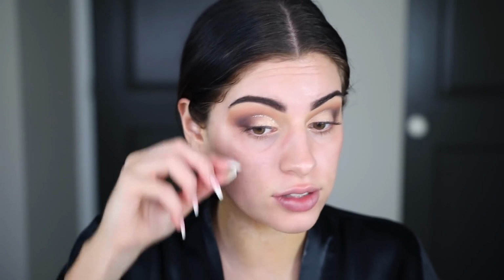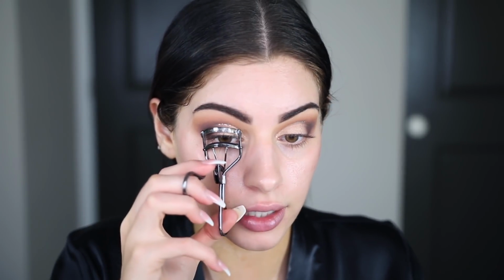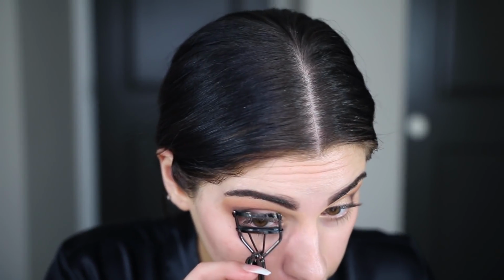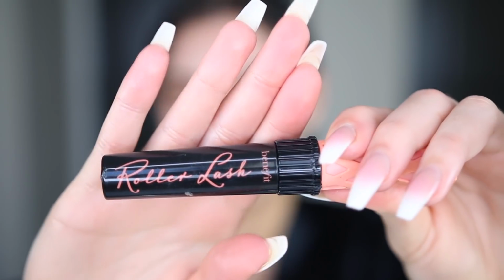Mascara. The reason I have to curl my lashes is because my outer corner lashes literally stick out straight. I'm not even kidding. I don't know why that happens. I actually had to go buy an eyelash curler that was wider at the top because my eyes are very almond shaped, so it's very hard to get these outer lashes. For mascara, I'm going in with my Benefit Roller Lash, and I love this mascara because the wand is super curved, so it kind of curls your lashes.